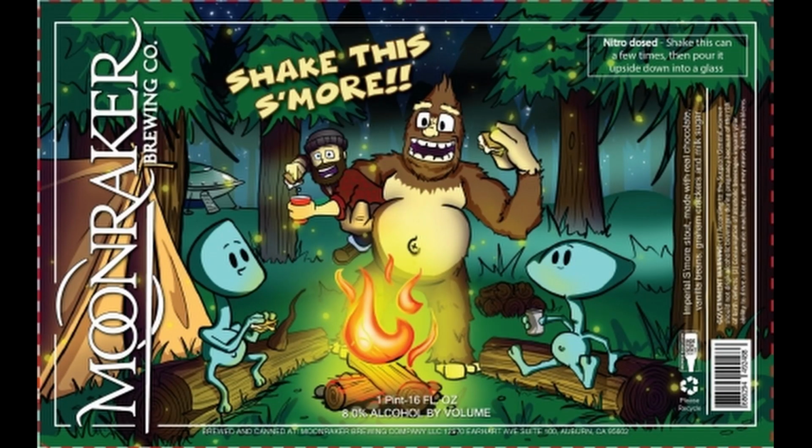So the 3 I have, starting off with Moonraker, which is down in, I believe, the Sacramento area. Clint Welch was just talking about Moonraker, actually. It's called Shake This S'more. It's a campfire theme. So there's a tent, there's an alien, there's a UFO in the background. There's a Bigfoot and another alien as well. And this is Nitrodosa. Shake this can a few times and pour it upside down into a glass. So yeah, this kind of fun campfire can, 8% beer.